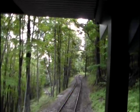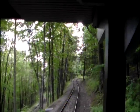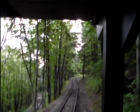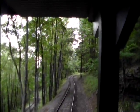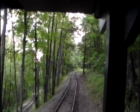Anytime we leave a switch, we always leave it in the right position for the next movement of any train. Once Kenny gets the switch thrown, he's going to run and catch back up with us, and as soon as he climbs up in the engine, he'll have to grab his shovel and get back to work.